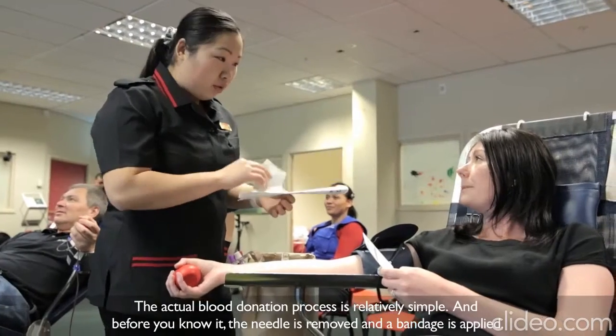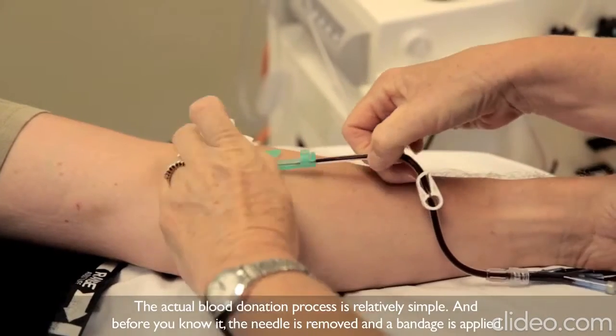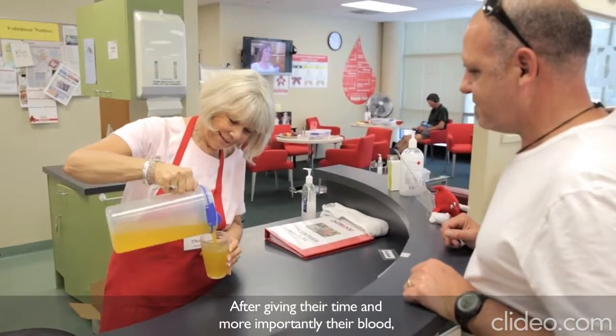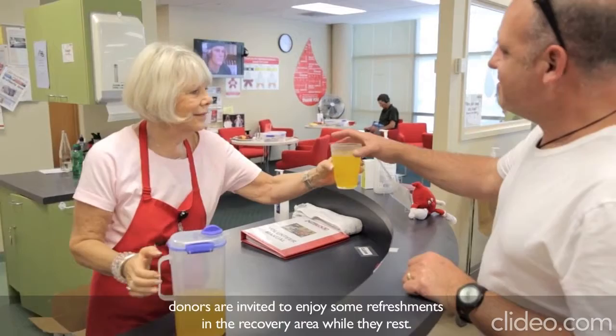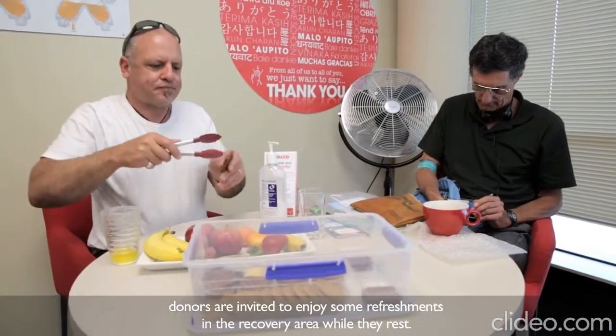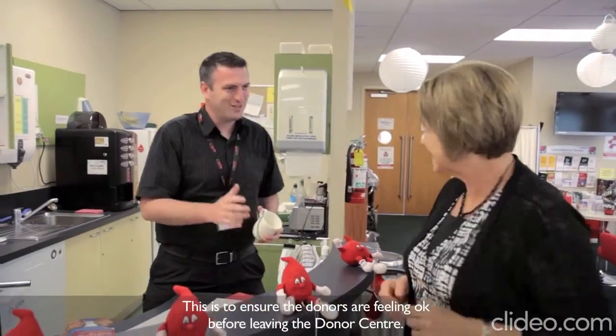The actual blood donation process is relatively simple, and before you know it, the needle is removed and a bandage applied. After giving their time and, more importantly, their blood, donors are invited to enjoy some refreshments in the recovery area while they rest. This is to ensure the donors are feeling okay before leaving the donor centre.